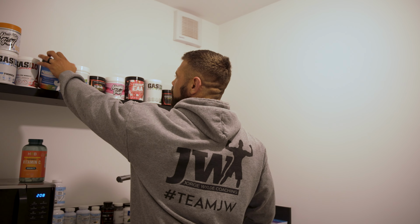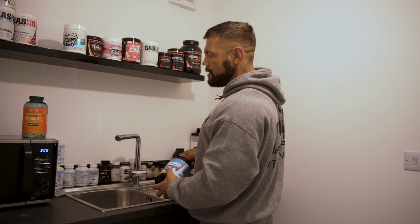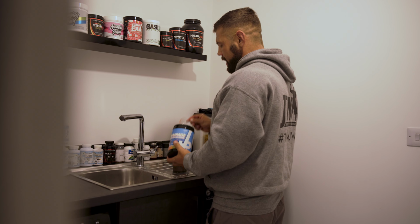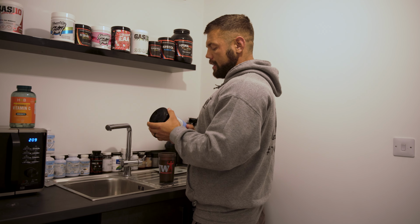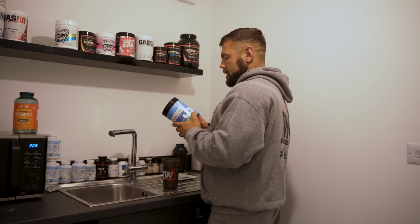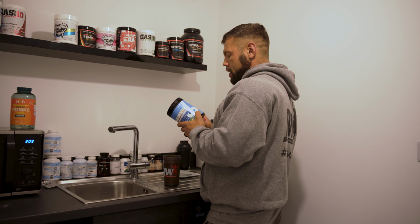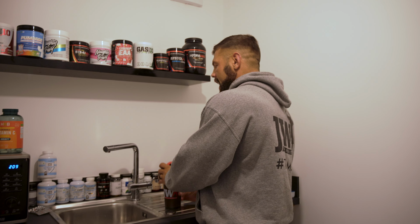So we will go JP Pumpage today. I am nearly out of this, so that means a new flavour is due. And again, the Pumpage is basically just a pump formula. There's no caffeine in there. It contains citrulline, and quite a lot of ingredients, like more pink Himalayan salt, that are just proven to help with blood flow, circulation. And when you're training your muscles, you want the oxygen in them as quickly as possible.